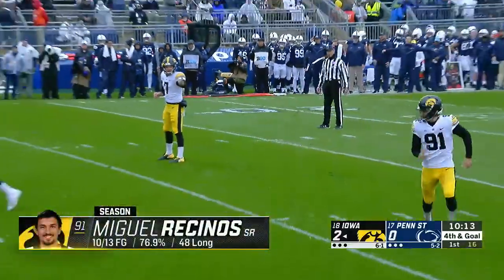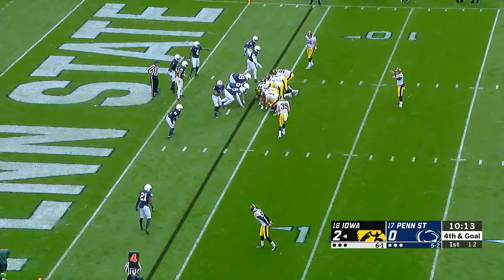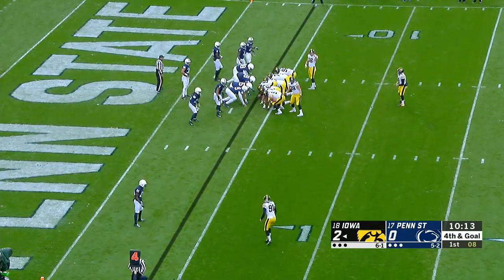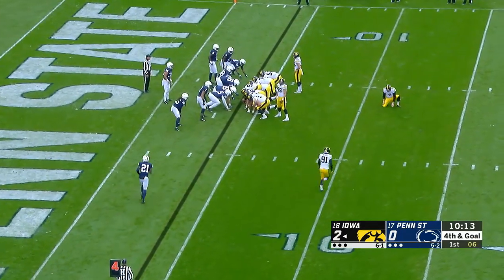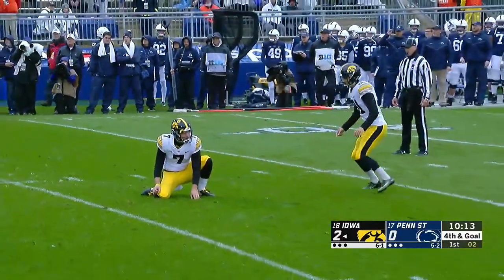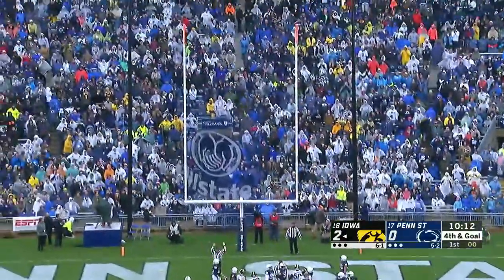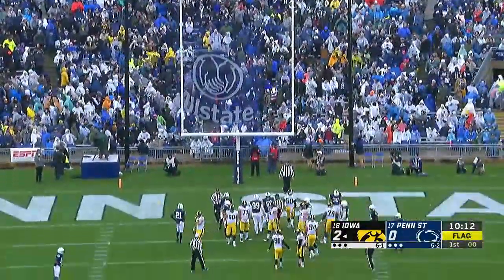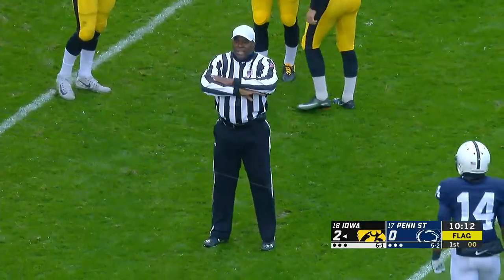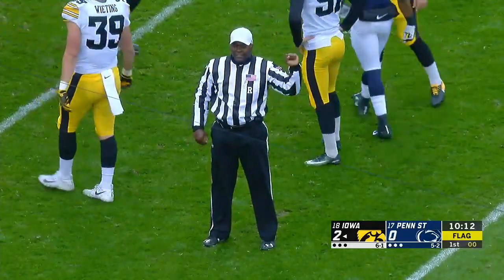Miguel Recinos is on. And now they shift out of what would have been a 22-yard field goal. Let's see what the wild and wacky Hawkeyes are going to do here. Trying to call Recinos back in. Five seconds to snap it. It's not a big issue if there's a delay of game. You're not worried about yardage here. They got it off. No, they didn't. It goes through. You could see the back judge. Delay of game. Kicking team number 90. Five-yard penalty remains. Fourth down.